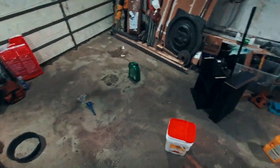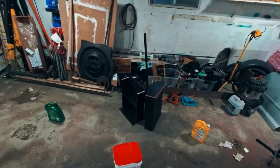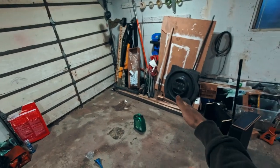Just soaking up all the crap that leaked on the floor, like brake fluid, oil, washer fluid and crap that just spilled everywhere when I was working on the A3. So while this is soaking up, I'm gonna finish cleaning, and then I'm gonna move that little rack thing with the blue bins and finish putting the shelves up.